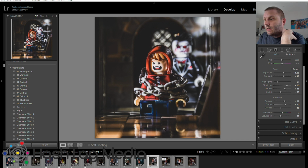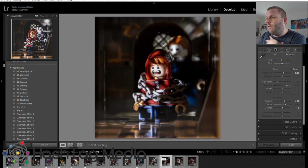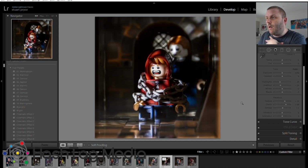Okay, and I like the fact you can see a reflection in the floor as well. I had to up the shadows quite a bit on this one because it was quite dark, but then I've upped the texture and clarity just to see the definitive lines between Elliot and the background. But I quite like this one a lot. So same kind of shot, but with Mike Myers in the background.